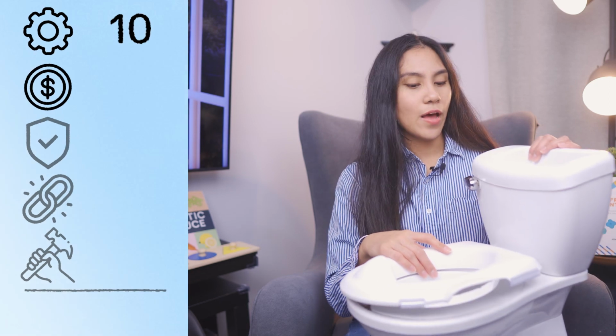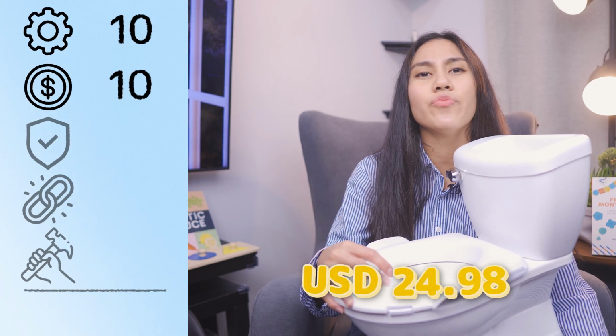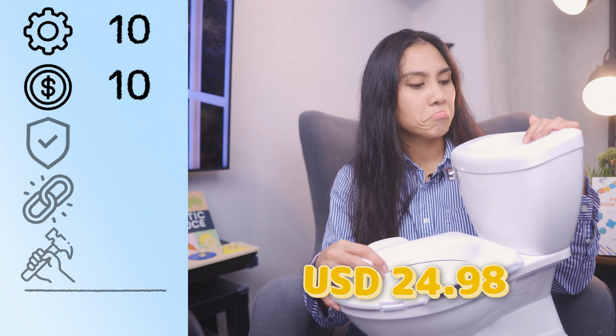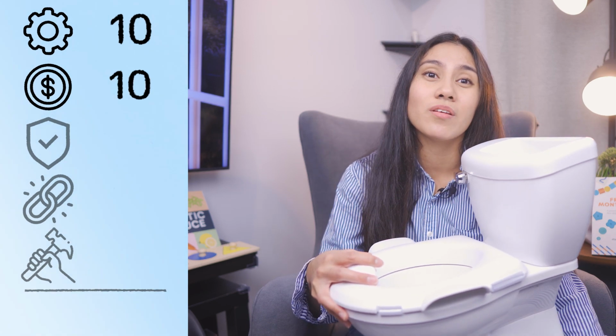Okay, in terms of value, I would give this a 10 out of 10. It is actually worth $24.98. Not bad. This is cheaper than a travel potty. It's crazy. And it looks so much like a toilet. $24.98. This would be a good birthday gift or Christmas gift for someone who's looking for it.